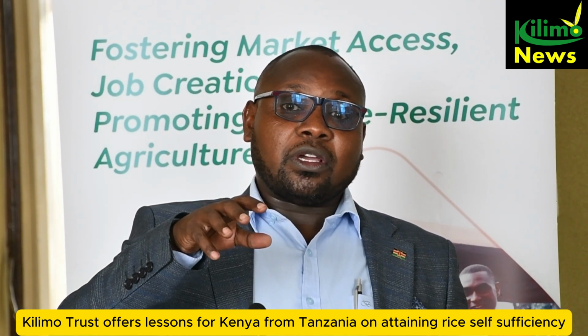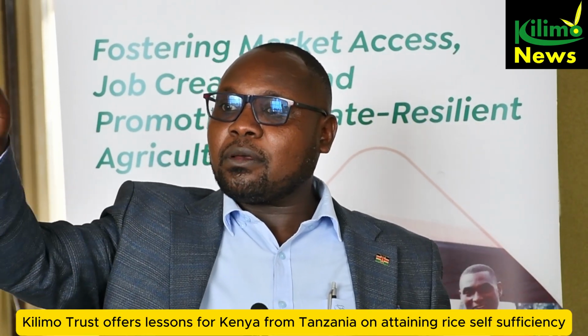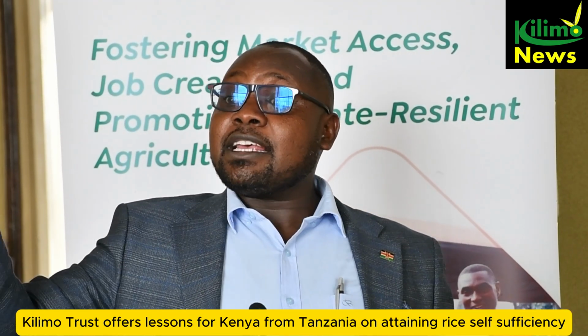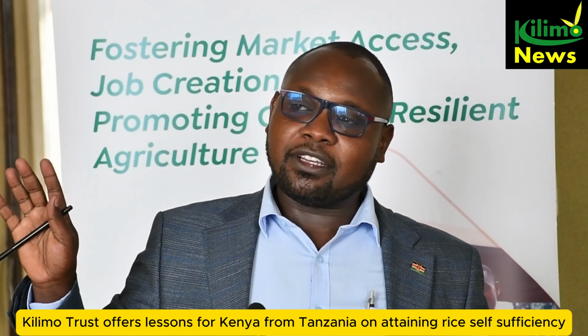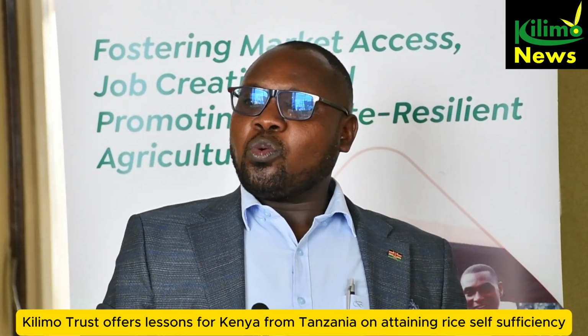We went and found a variety of rice that was not necessarily very aromatic. And I will tell you why we are talking about semi-aromatic. Even here in the city, what you pass as pishori rice is actually not pishori rice. It is a very small percentage of pishori rice. The rest is actually imported rice from wherever. And that passes as pishori rice from Mwea. So what is the population consuming? What they are consuming actually is semi-aromatic rice.